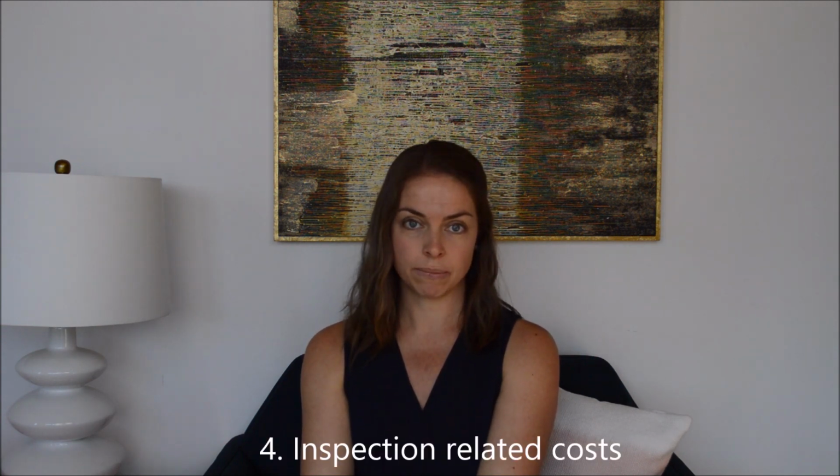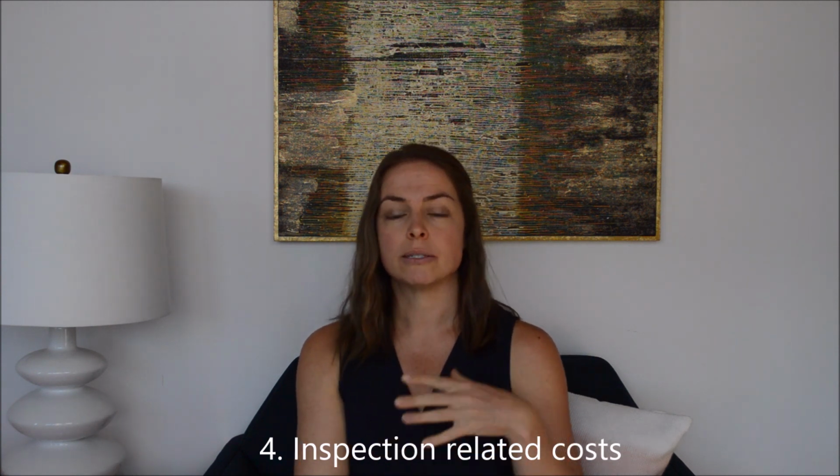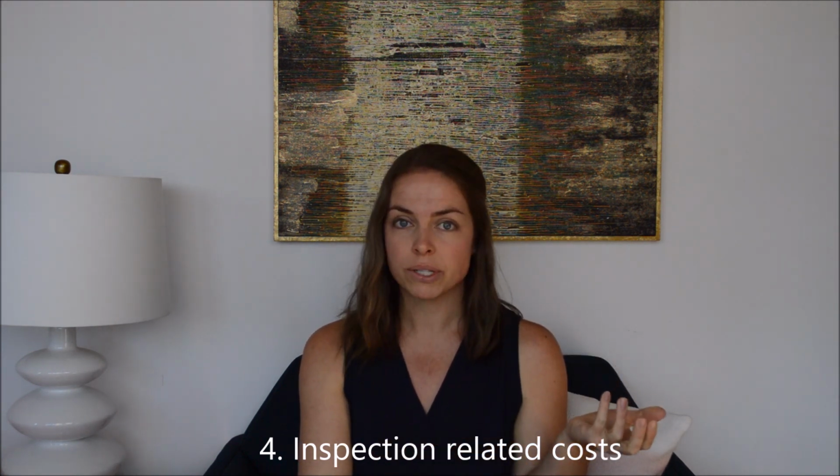So the next cost that you might see as a seller, and you also might not, but while you're under contract, the buyer is going to have your home inspected. Now the buyer is the one that pays for that inspection typically, but there could be some costs that come up because of that inspection. It could be that the inspector says something's wrong with your home, and you as a seller may want to pay to have a second opinion, maybe bring some professional in. It's not that uncommon sometimes.